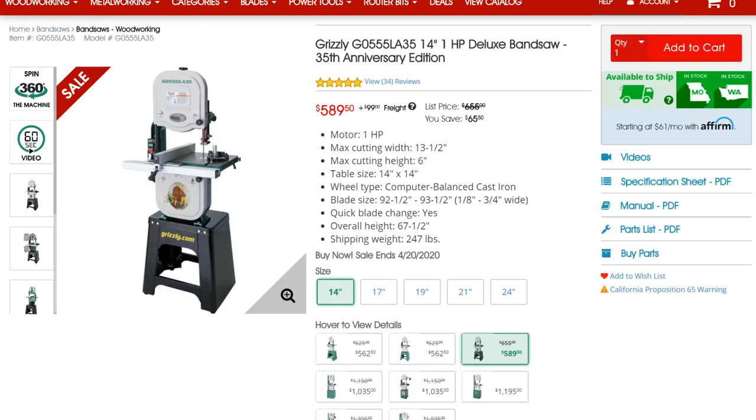And as you know, I'm a huge, huge fan of their bandsaws. I don't think that there's a better bandsaw for the dollar out there. There's some great ones, don't get me wrong. But for the average Joe, for DIY as well as light-duty professional use, the Grizzly is a great choice.